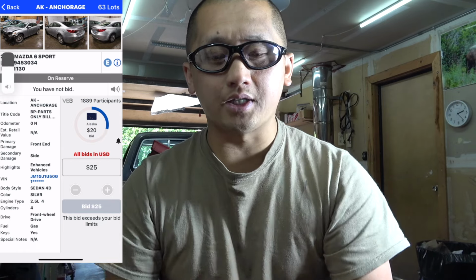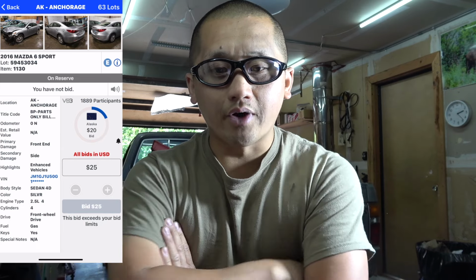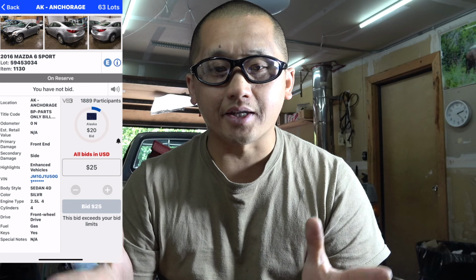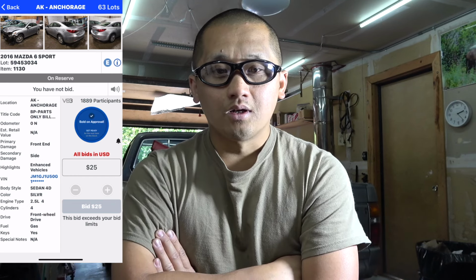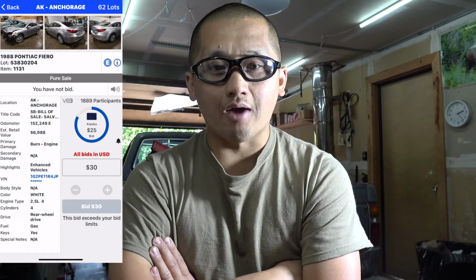2016 Mazda Sport. This is on reserve. So they have a reservation. So for example, they might want at least like $1,000, something like that. Sold on approval. We're coming up next. Next 2-1 after this one.